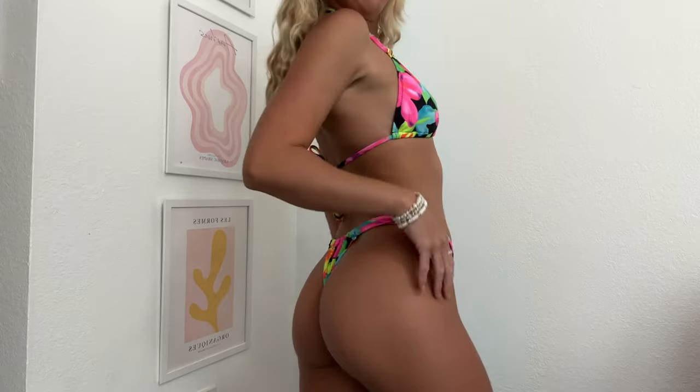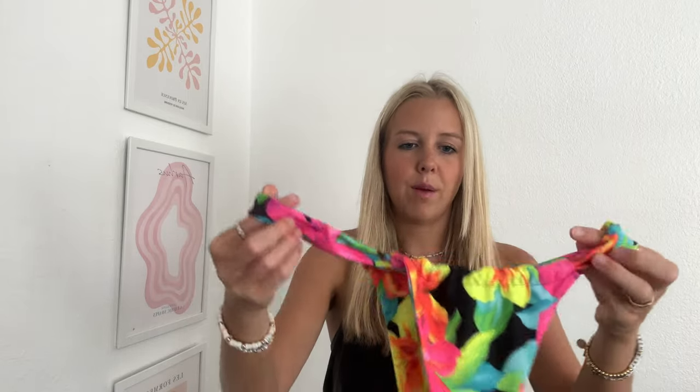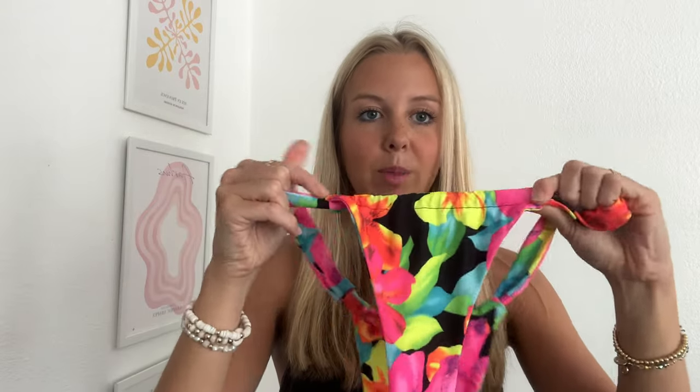And then the bottoms, you guys, the bottoms are my favorite. I don't really know how to describe them, honestly, but they have this seam thing that goes all the way around. The fabric goes all the way around, and this is fully adjustable, so you can make it smaller or bigger. Obviously in the front, you kind of want it to be bigger than in the back. You can make it cheekier or a little bit more full coverage, but these are not covered at all.